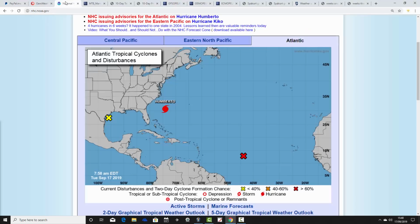Right, so let's get on with the video. And I'm going to start off in the tropical Atlantic as usual at this time of the year. So we've got 3 interest areas. We've got this yellow X just here in the Gulf of Mexico.